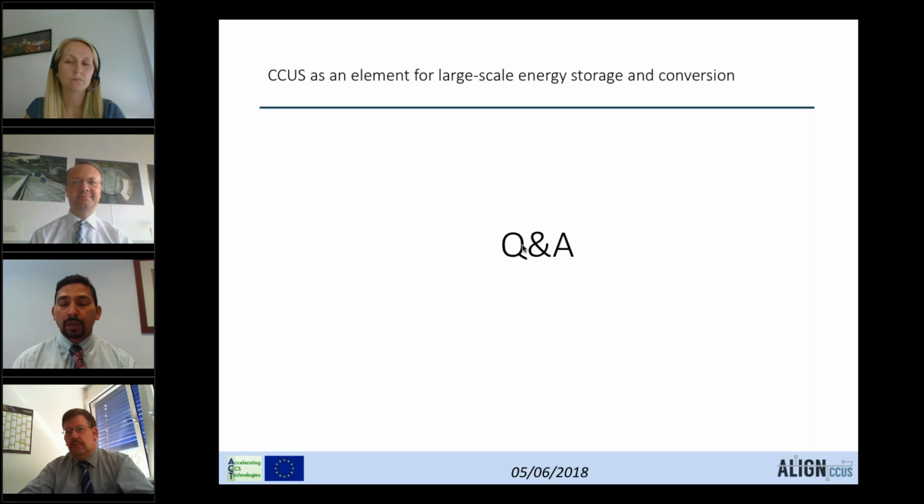And there might be another question related to this. Can this technology also be applied for industrial sites, for process industry or cement industry, or is it really related to post-combustion capture from power plants?